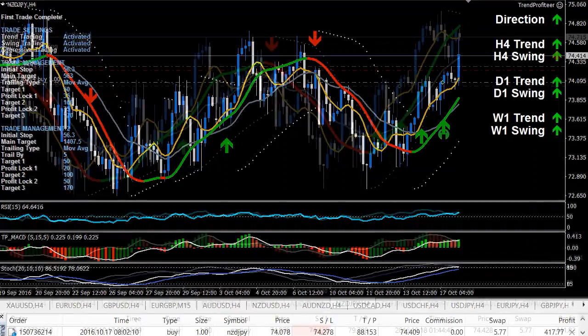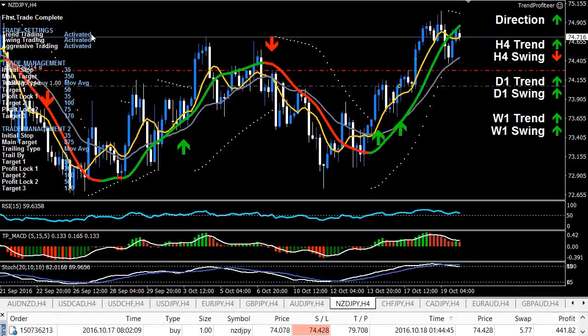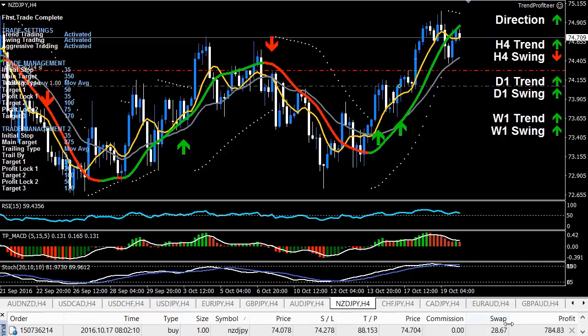All right. This is the New Zealand yen on the 4-hour time frame. This is a swing trade that was taken after the original trend trade. 317 netted on that. 441 netted on my first position on the swing trade. And take a look, $784 in my open position currently. Looking really nice. A little bit of a concern with that recent consolidation. It's bounced straight back up with a new swing to the upside, so that's good, and all my indicators are telling me this pair is still going up.